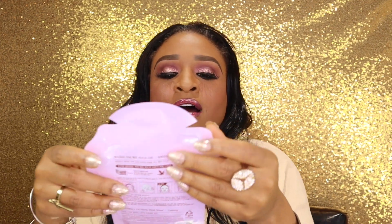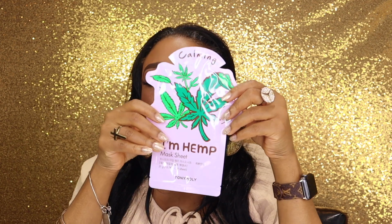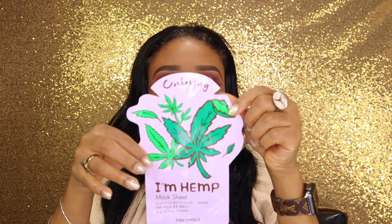So I bought this calming hemp mask from Tony Moly. You guys know I love masks, so like I said, I want to try all of this, see what the hype is with all of this hemp CBD stuff. Because everybody's been saying it's good for the skin, so I'm like, hey, let me be the judge of that. I'll tell you if it's good for your skin or not.